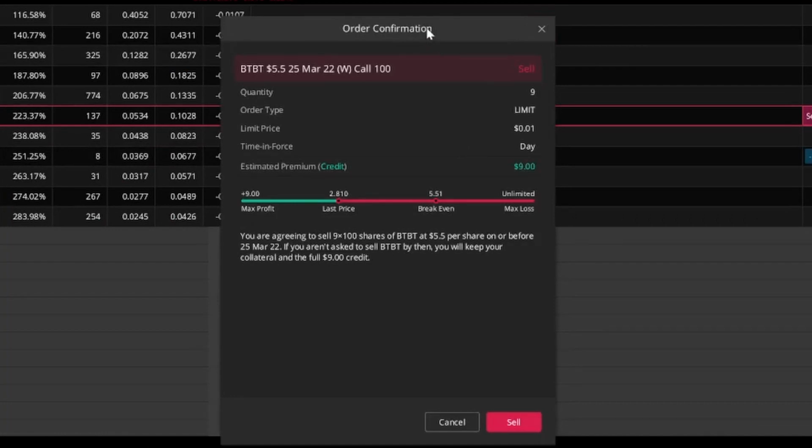Right now, there's not a lot of premium on BTBT, but I want to get something, and something's better than nothing. In the wheel strategy, sometimes you have a lot of premium, sometimes you get a little bit of premium. So let's just wrap up real quickly on how the wheel strategy actually works.